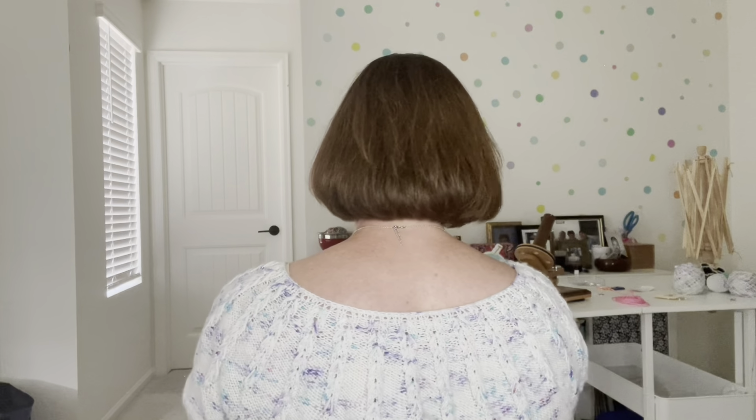Let's see, what else do, oh, I started and finished the Summer Sorrel sweater, or Summer Sorrel, not sure how you pronounce that. And this is by Wool and Pine.